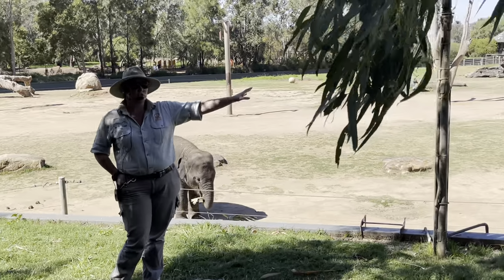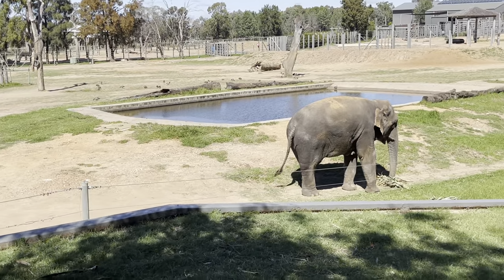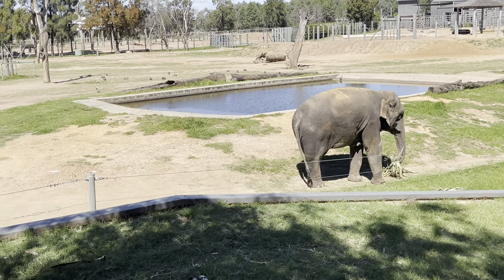And we also have Tom D over here as well. Tom D is 24 years old. And these females were originally from Thailand.